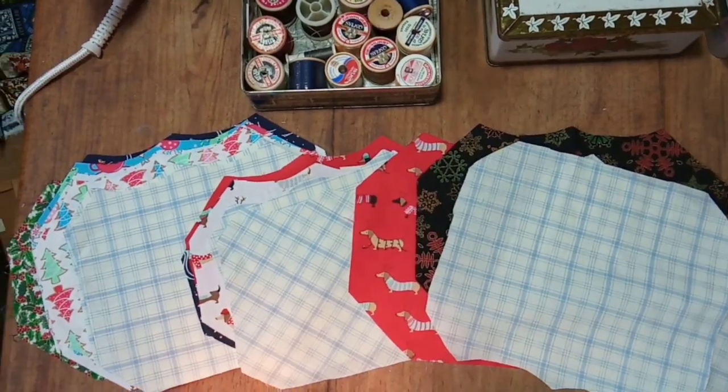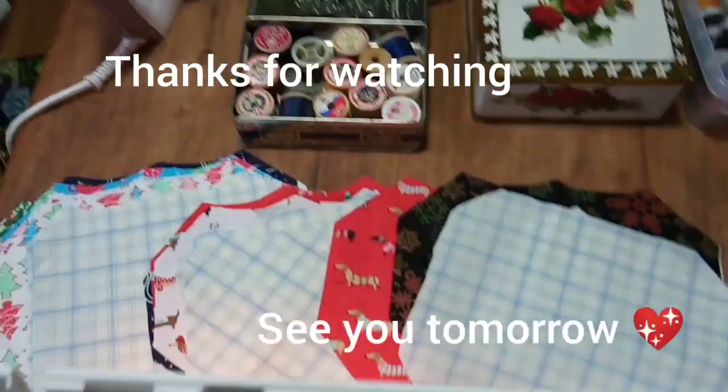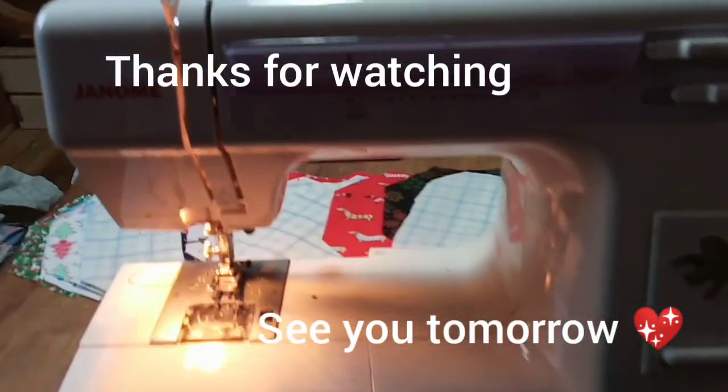Here's all my masks that are laid out ready to be sewn. I'm using the threads I got at auction, ready for the machine.